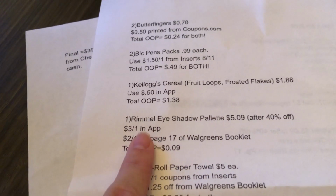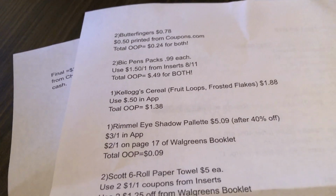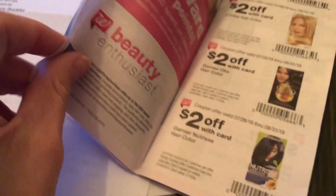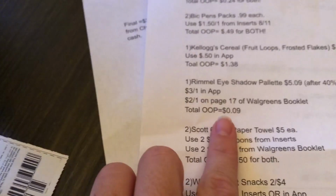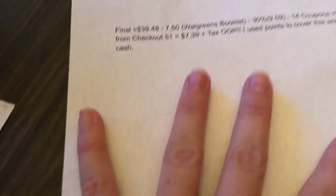So again, $3 off one. It is in the app or that printable from coupons.com. Then $2 off one, again, page 17. I'm gonna have her scan that one as well. Another $2 off, so it's gonna wind up being, again, 9 cents. 9 cents, super cool. Okay, so let's go over our totals with that 30% off.